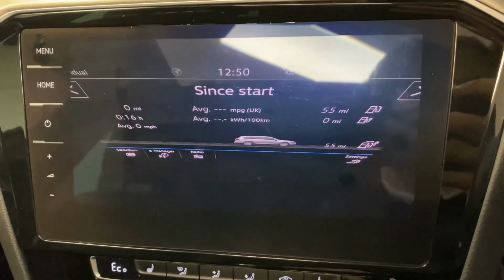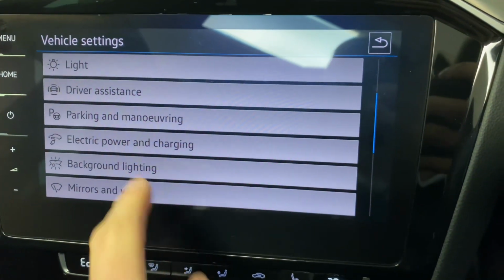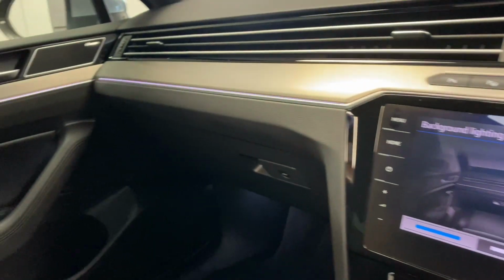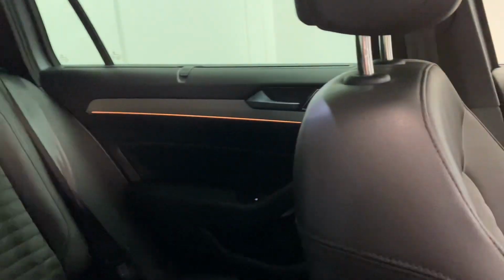So if we go into the settings just there, we can go into things like the background lighting, for example, and then you've got the choice of colors. So if I just change those, you'll see those come across there. If I just go for the yellow as well, you can see again that goes all across the back as well.